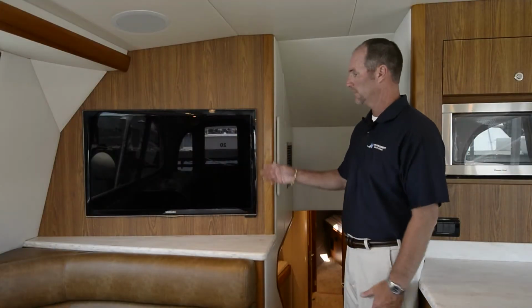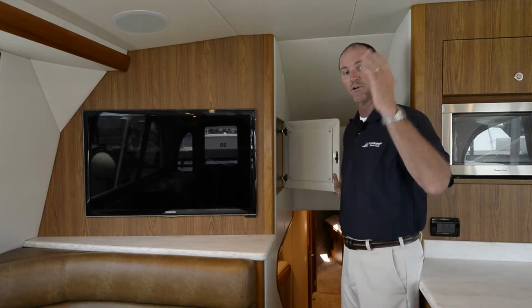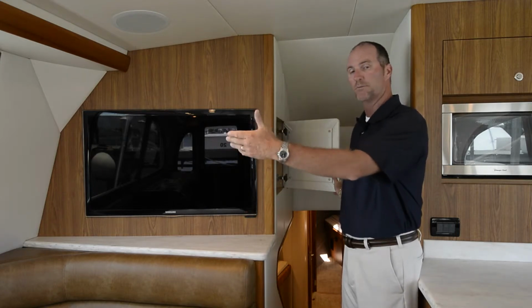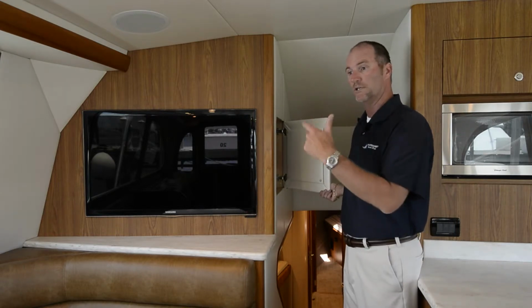We also have satellite television with the M7 sat dome, which allows you to view television beyond the Bahamas, a larger footprint than the M5. Which is an upgrade, and also the Bose surround sound throughout the whole boat, controlled in each stateroom.